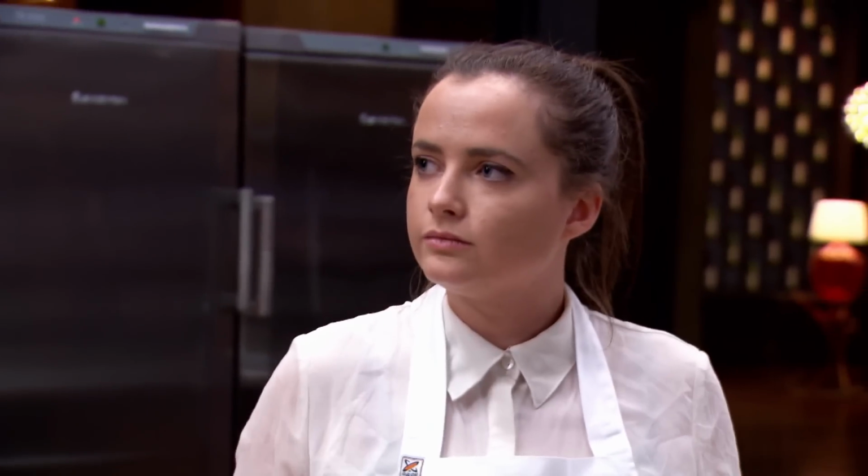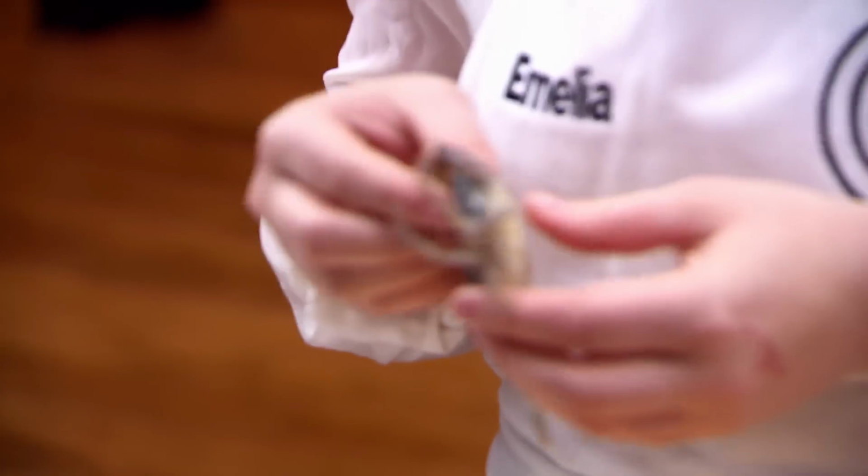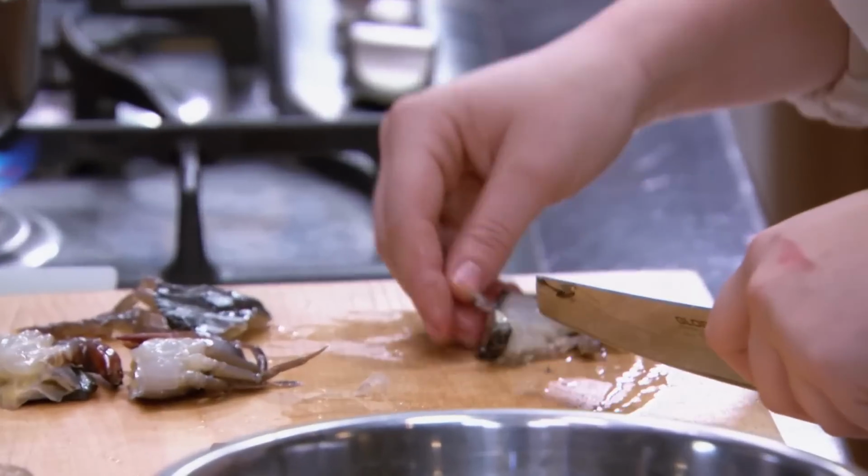Why go with something you've never cooked before? If you put up a dish and you haven't prepped the soft shell crab, you've kind of guaranteed yourself that elimination end of the week. Choosing a protein I've never cooked before is a huge risk, but I want to push myself and show the judges that I deserve that spot in the semi-final.